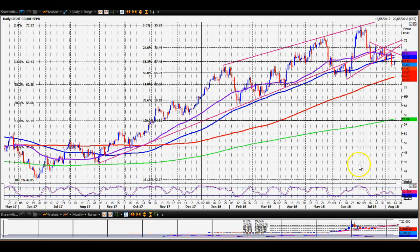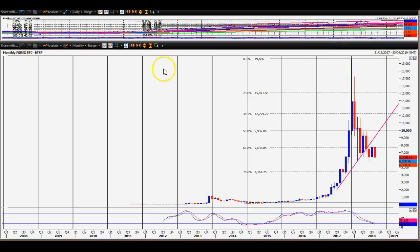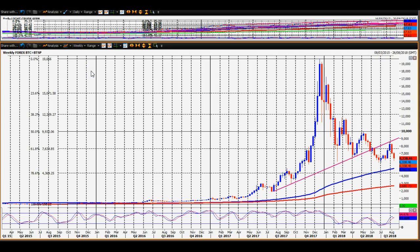Crude looks quite negative to me, but we had a bounce back on Friday, so it did catch me out a little bit. This chart doesn't really tell me an awful lot. If I had to put a trade on, I'd probably sell it. I do think it looks more negative than positive, but it's just been, well, jumping around really. I'm not going to spend too much time on this. Certainly the monthly chart doesn't show much. Let me have a quick look at the weekly chart in case it tells me anything more.